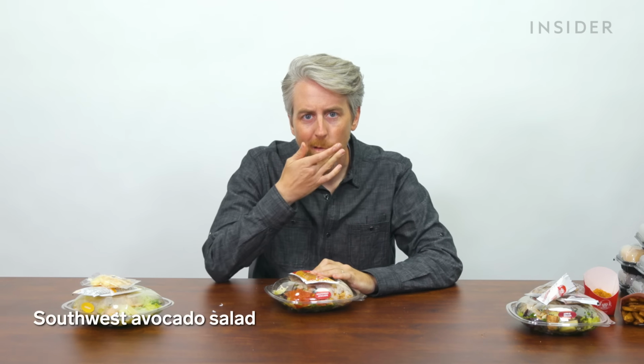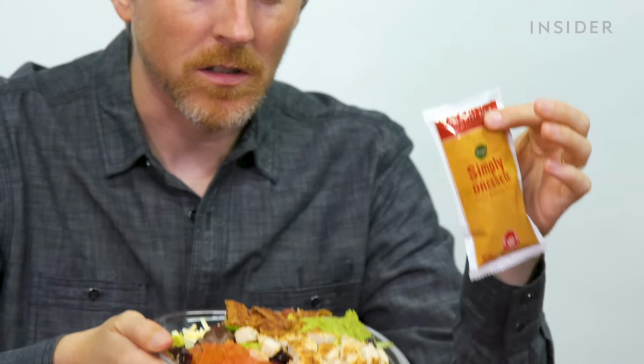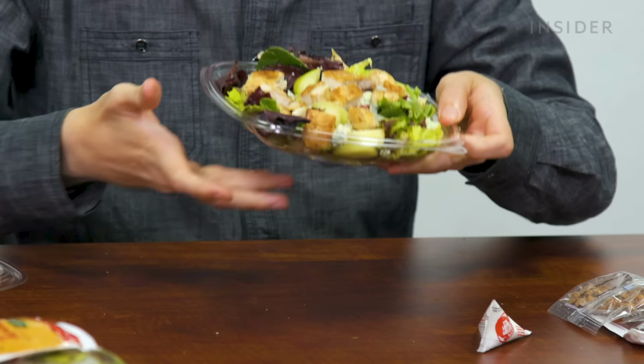On to the next salad, the Southwest avocado salad. Oh my God, there's bacon on it. That's weird. That was in Dave Thomas's obituary. I want everything to be covered in bacon. But yeah, chicken, avocado, bacon, cheese, and some sauce. This makes sense.